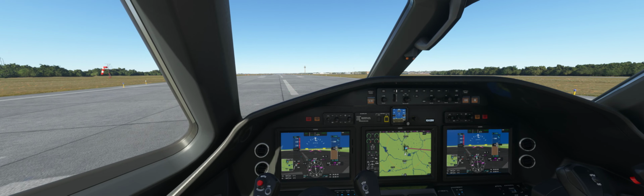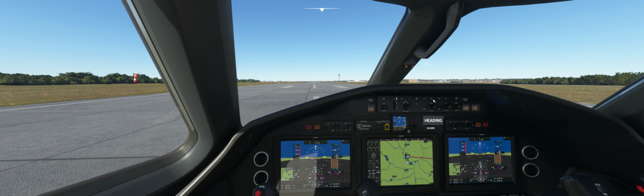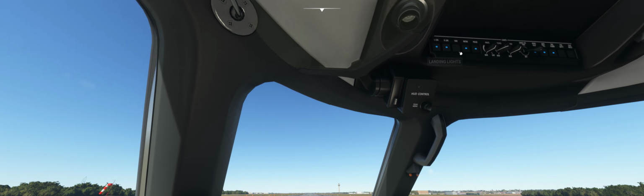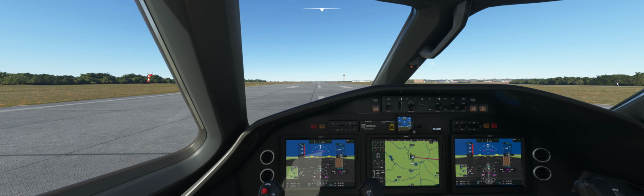All right. Okay. We'll activate heading mode. Sync our heading bug. And we're all good to go. Start our timer. Timer started. Let's go. Off we go to Kentucky for a whiskey tour. That's what I want to do. I want to do a whiskey tour.